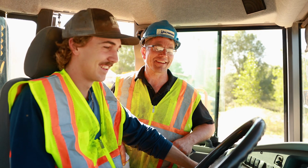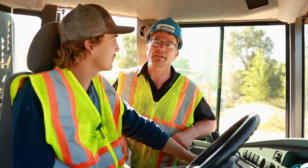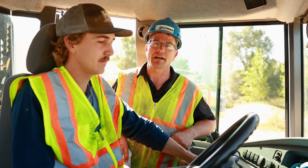Haul truck driver Derek is going to be tightening up the cable. We'll double check our rigging to make sure everything is in the proper place and secure, so when we pour the coals to her, it all stays in place.